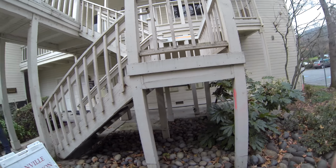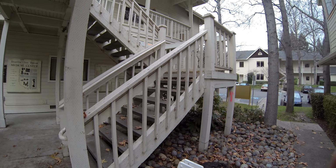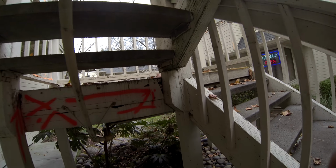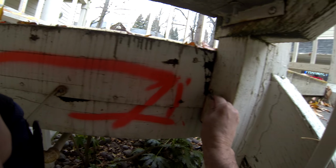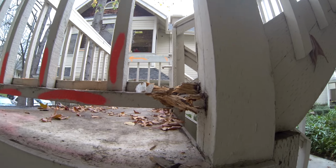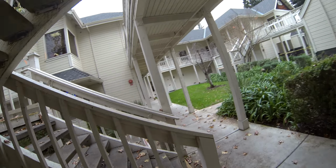Problem is, most of these decks have been leaking water into the framing. And so we are on, what building is this? This is 907. We've got rot in here at the base of the framing. You can see my pen going in here. It's completely rotted out, the stairs here. Okay, over here, completely rotted out. And again, it's all of the stuff underneath here. You can see the railings completely rotted out at the base of these. These need to be reconstructed.